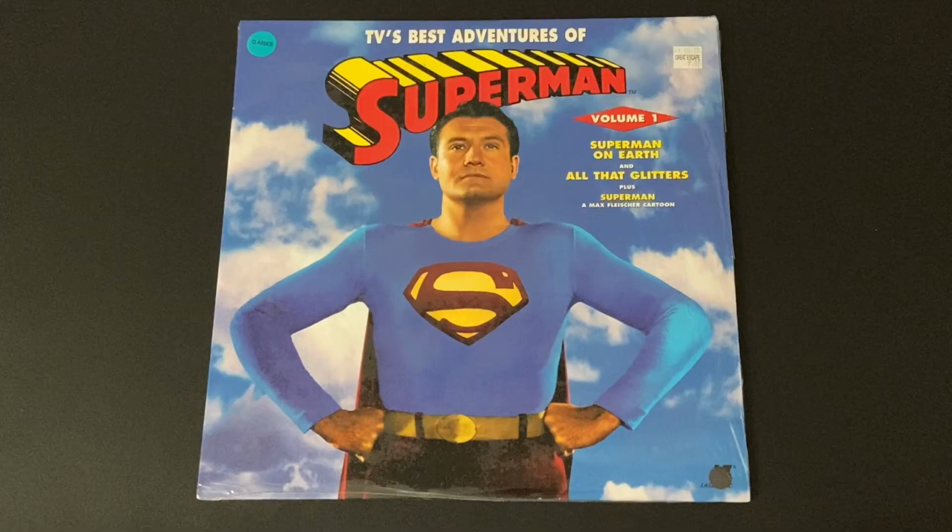Then another late release and the last of the standalones is another disc I've tried to get for years and years. It usually goes for quite a bit and is one of several volumes that unfortunately Warner Bros. didn't really pick up on, and we had to wait years until the DVD era before they approached this series again. But I was finally able to find one of the volumes that they did for the classic George Reeves 1950s Superman series under the TV's Best Adventures of Superman moniker.